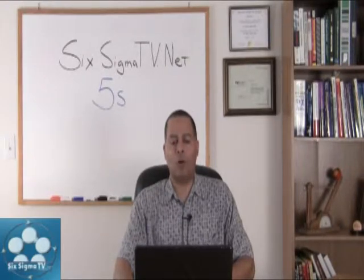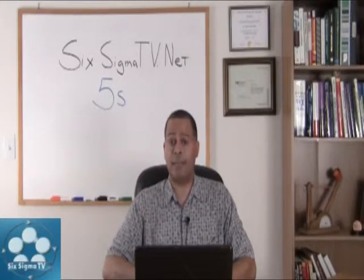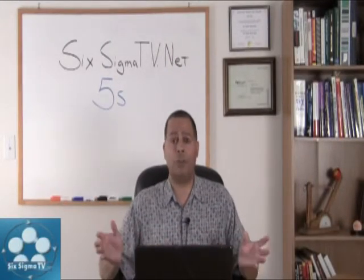So here we have a little more in depth, the 5S's, the standards. Actually, a 5S is an event that you do in your organization. You first separate all the needed tools and materials and instructions from those that are not needed. You remove everything from the area that is not needed. You clean house, just like cleaning out your garage.